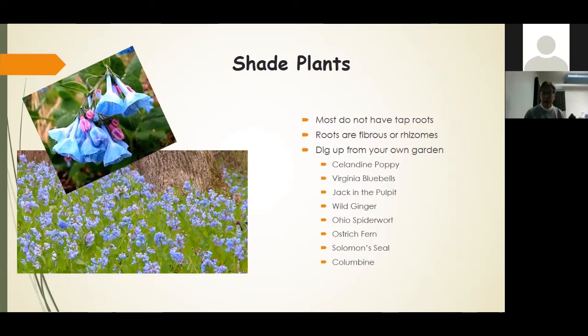Celandine poppy is one that will spread quite well because it has a seed pod that, when it is ripe, busts open and the seeds fly all over. So that's one that will propagate very easily on its own. Virginia bluebells, jack in the pulpit, wild ginger is good in the shade.